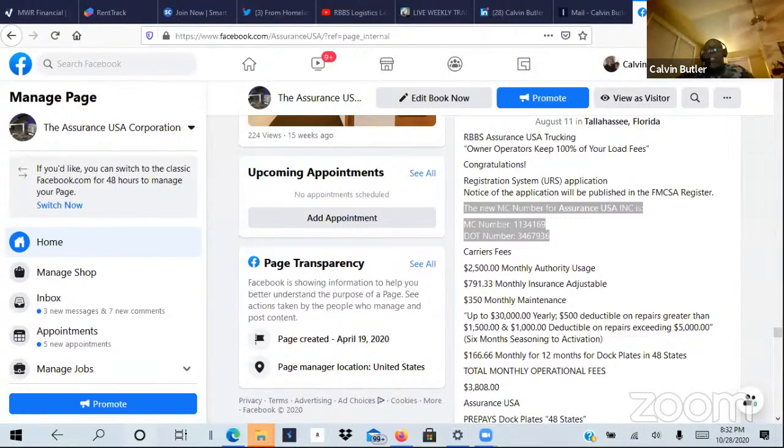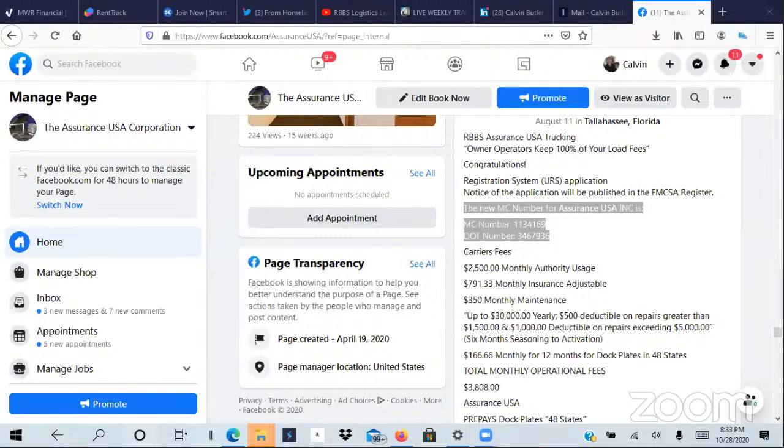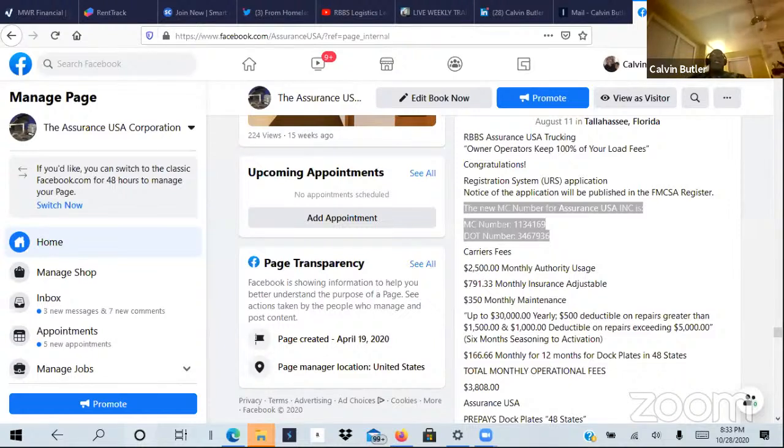The MC numbers and DOT numbers, I mean, it's public information, but it shouldn't be, because it opens you up to fraud and identity theft. And what if a carrier running under that false identity got into a fatal accident? Think about that for a moment. Wow. And if it turned out to be negligence, that's when they go after the owner of the company and try to get them prison time, right?